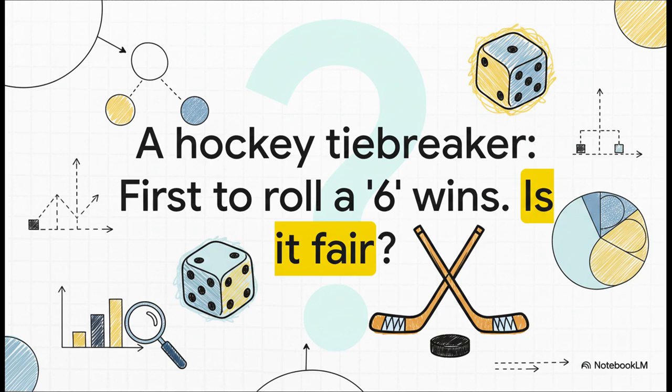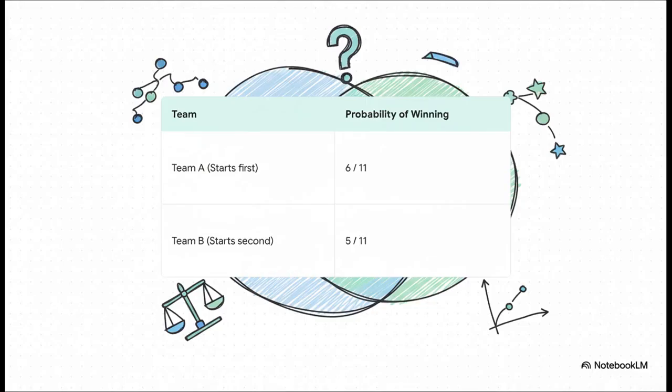But is it really? Well, when you actually sit down and run the numbers, using the rules of probability, something pretty shocking comes out. Team A, just because they get to go first, actually has a 6 out of 11 chance of winning, and that means Team B only has a 5 out of 11 chance. It's not a 50-50 coin flip, not even close.